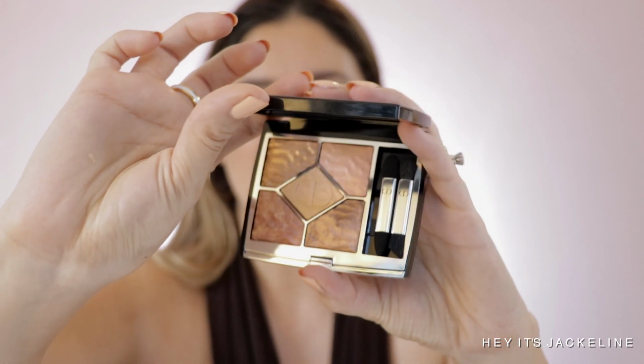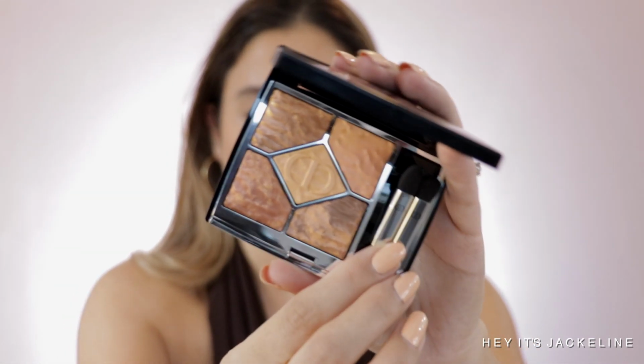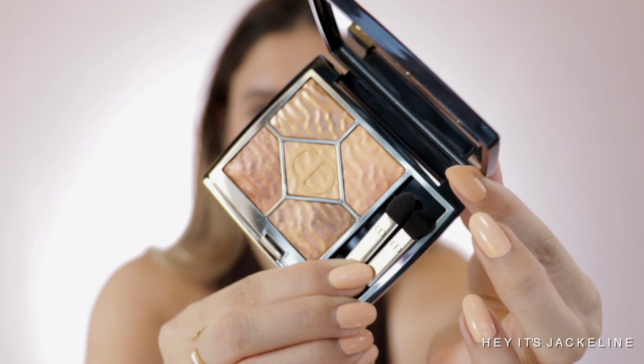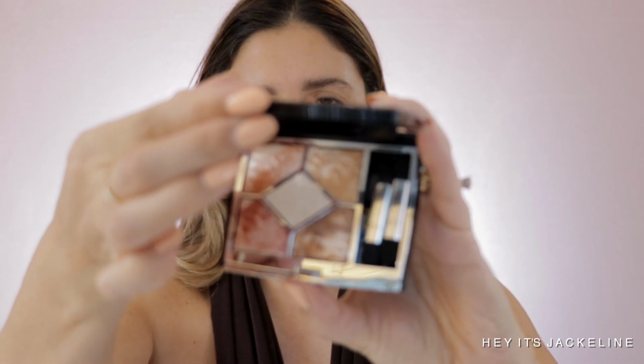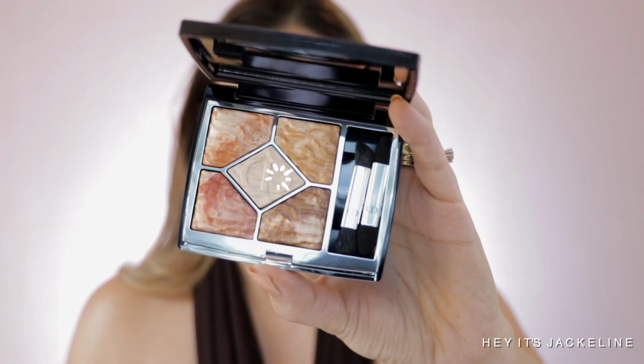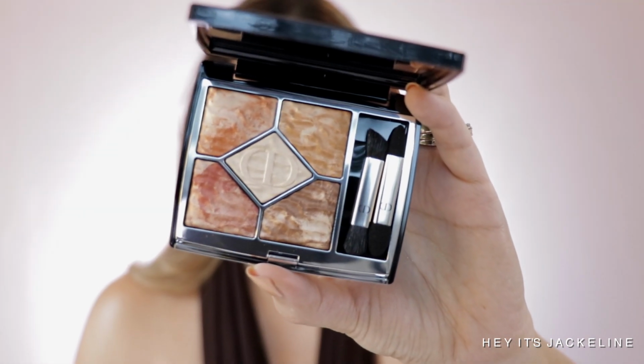699 Mirage. Very beautiful, so lovely. I mean, these are my shades. These are the colors that I usually gravitate towards. A lot of coral, a lot of peach, a lot of bronzy tones. And then here I have 759 Dune. Honestly, lovely. I mean, lovely.